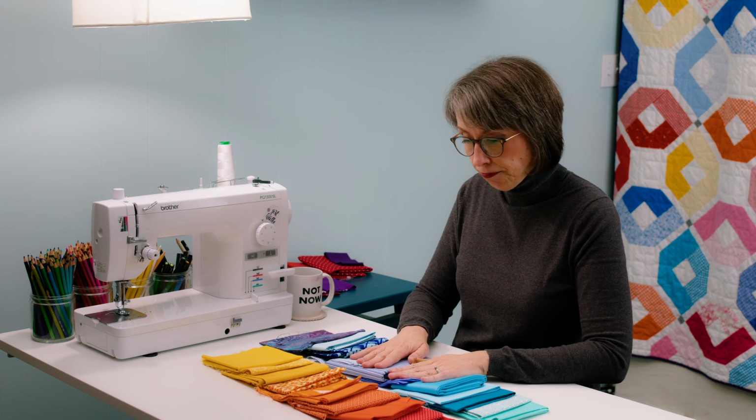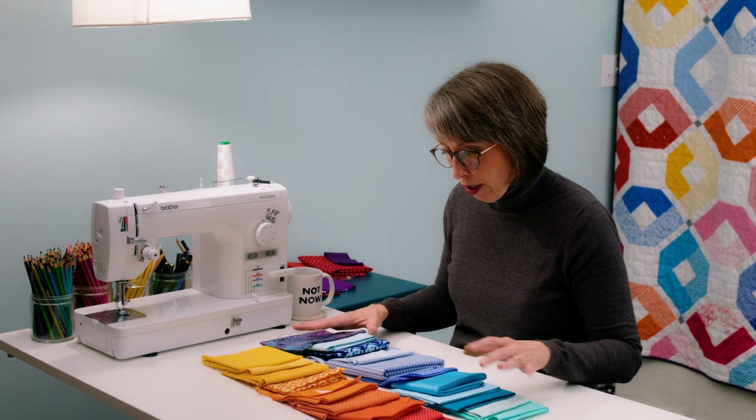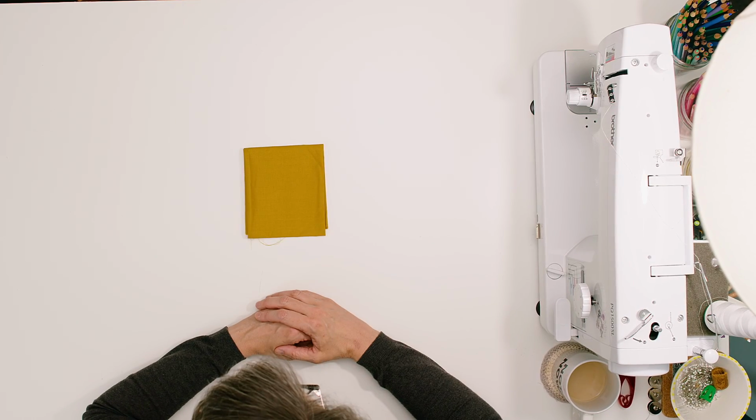And for quilters in particular, we use a lot of patterned fabric or prints. So that's florals and paisley and polka dots and stripes and plaids. And the more colors that you have in any given fabric, the colors within the fabric influence the overall feel of that fabric. So I'm going to stop for a second and I want to show you what I mean with some specific examples. So let's start with this one.